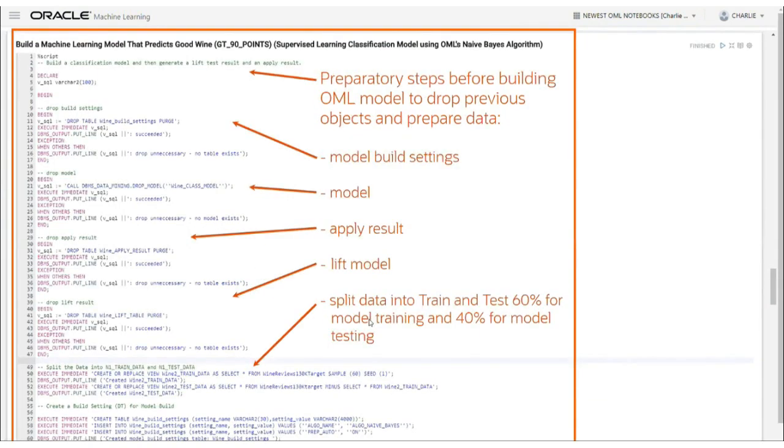Now I want to continue on and I want to build some predictive models. I'm going to start with the easiest and the simplest one to explain, the naive Bayes algorithm. We have, I think, 7 or 8 classification techniques. I'm going to start with the naive Bayes. Later on, I'm going to build a random forest.